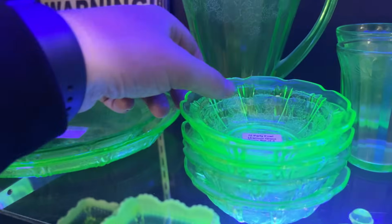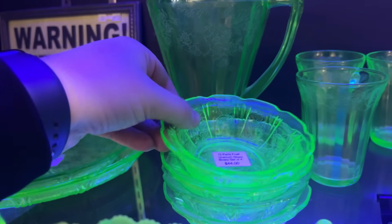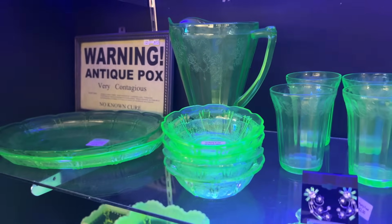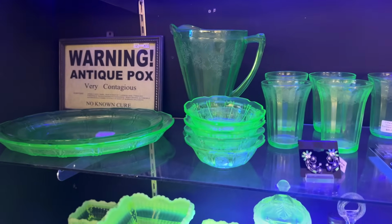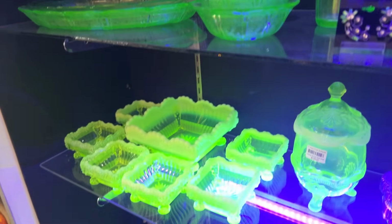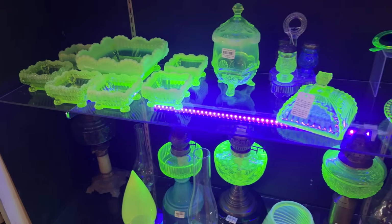And then, of course, we've got uranium glass bowls, perfect for ice cream. Could you imagine if you had like black lights wired into your dining area and you served the food and then suddenly the lights went out and you fired those up and all of the plates just glowed like that? That'd be quite a trip, wouldn't it? I like to think about things like that.